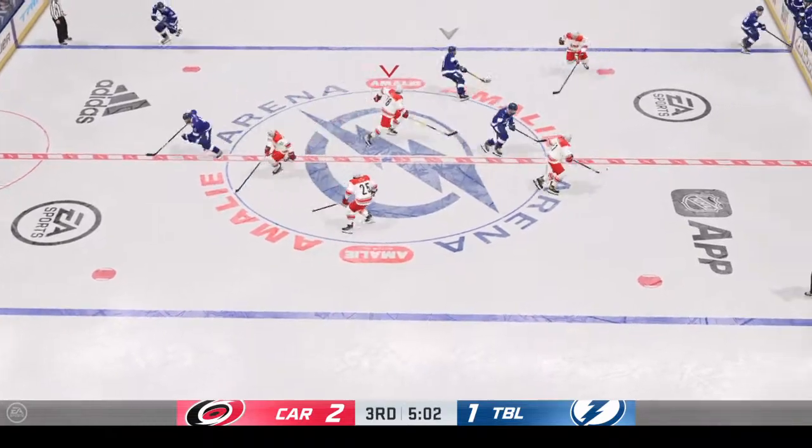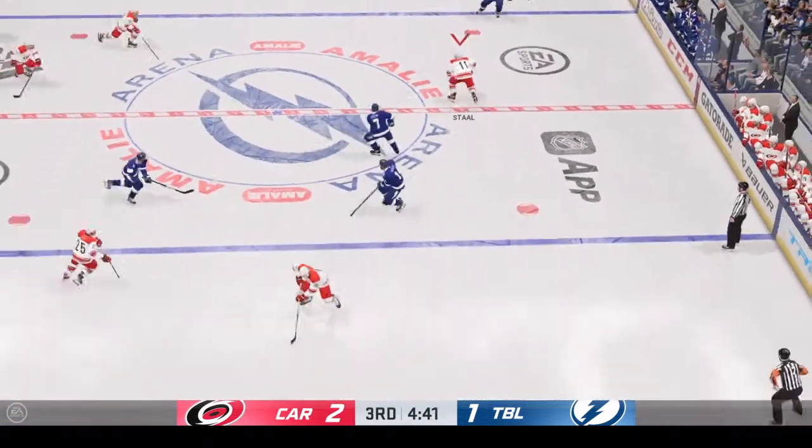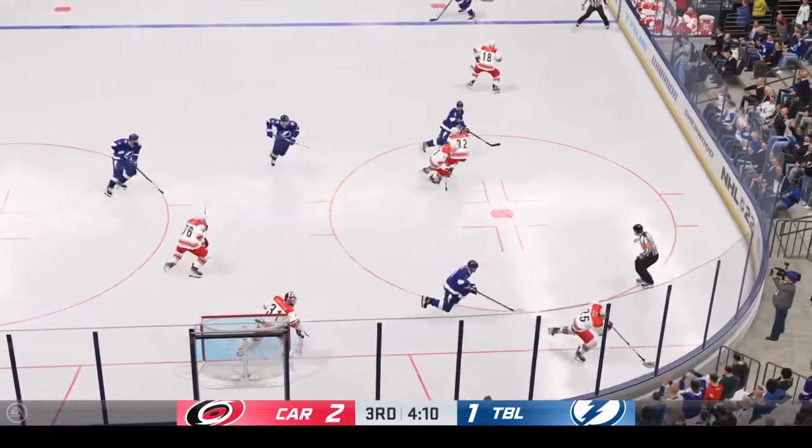This is when you see guys starting to shake their head or squeeze the stick a little bit tighter when they go back to the bench. Plenty of chances at both ends of the ice. Nobody seems to be able to find a way to finish them off.